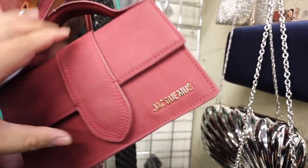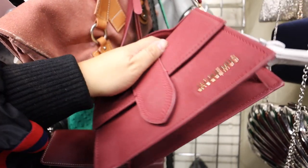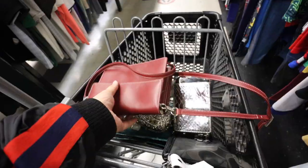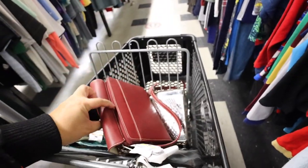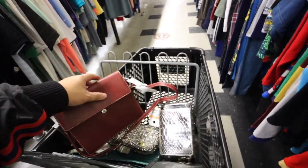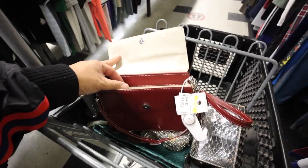I don't know if this is a fake, it might be. Look. It's like a fake Jacquemus bag. I need to look into this one. Let me show you guys what. Wait, I grabbed the wrong bag. No, there's another bag that looks exactly like the Jacquemus one. Okay. Well, I grabbed the wrong one. This is a Levenger London.